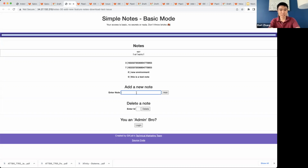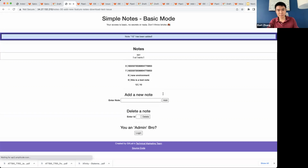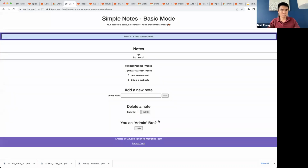So I can test out, for example, if this notes application is performing the way I want it to, and I can apply basic CRUD operations to the backend database for this application. But the point is, this application works the way I intend it to.